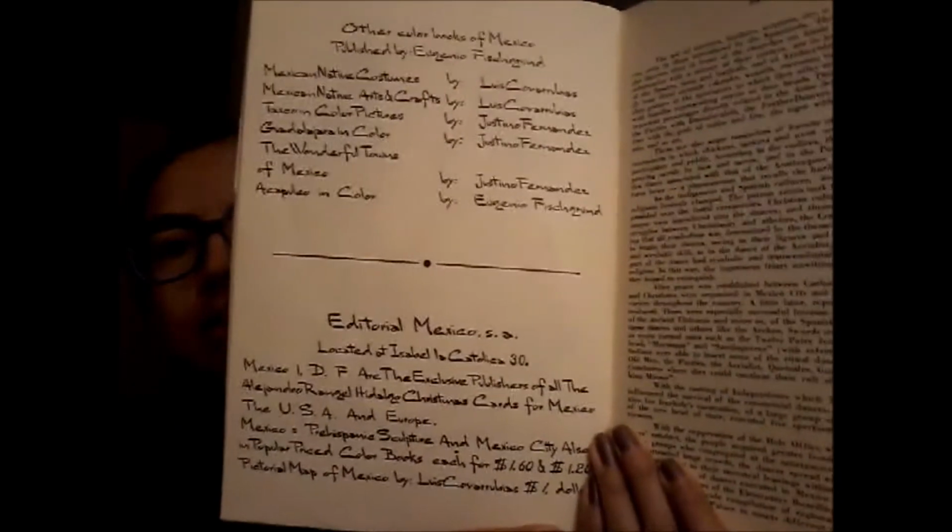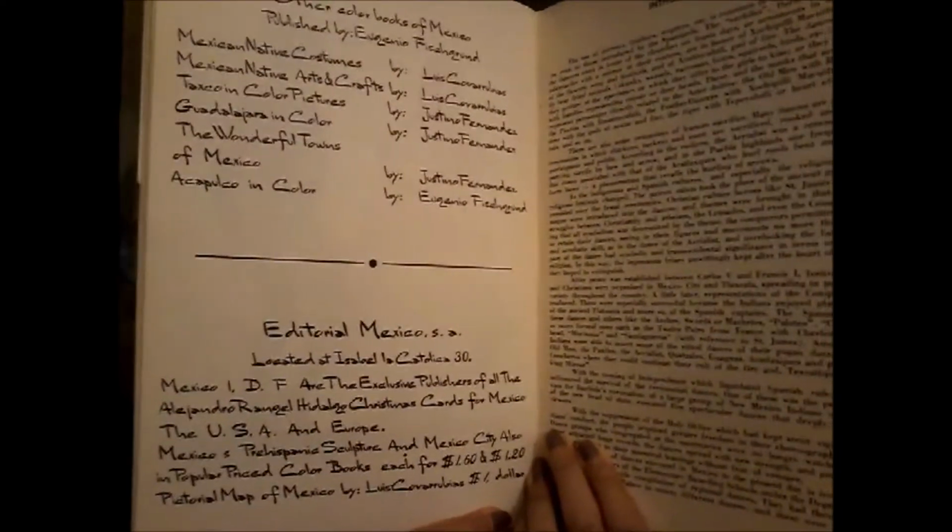And then they also have this towards the end of the book, just some info. What is it? Other color books of Mexico. So this is pretty cool. And yeah, this is the back of the book. I just thought this was a neat little book there at the library. And there were lots of other great materials, but they were only in the, what do you call it? I forget, but the section where you could not check out the books. So these were books that you could actually check out.